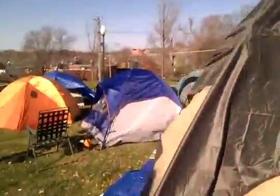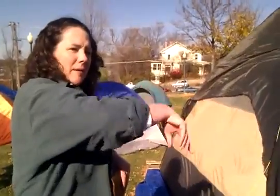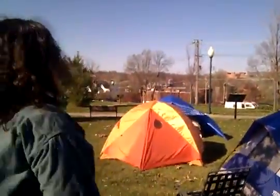And this is the hypothermia tent. I don't know if anybody's sleeping in here right now, so I don't want to open it up. There's a tent inside this tent, and it's surrounded by big bags of leaves. This is what we would put somebody in if they got really cold. I think Eric's been sleeping in there, so I don't want to be too loud.